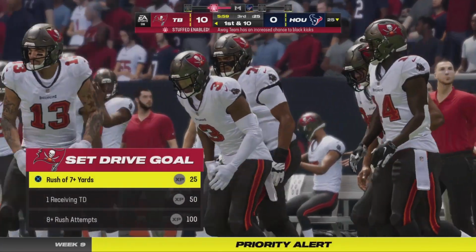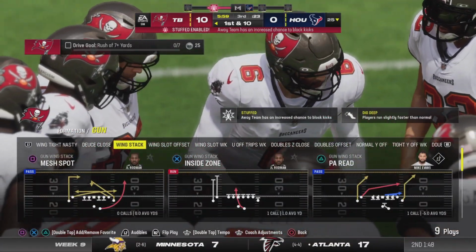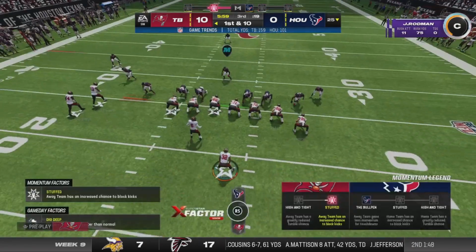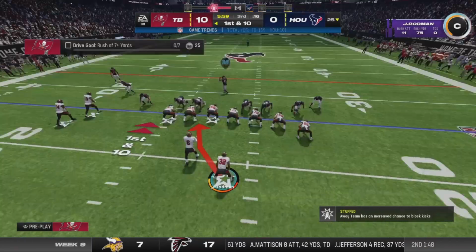So here are the Bucs to take over on offense. They're trying to get back on track following the loss to Buffalo a week ago. But the good news, they've got the lead right now here in the football. 1st and 10.